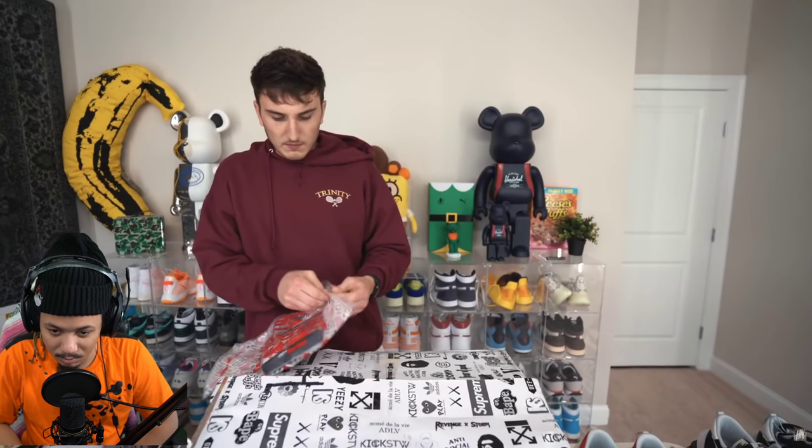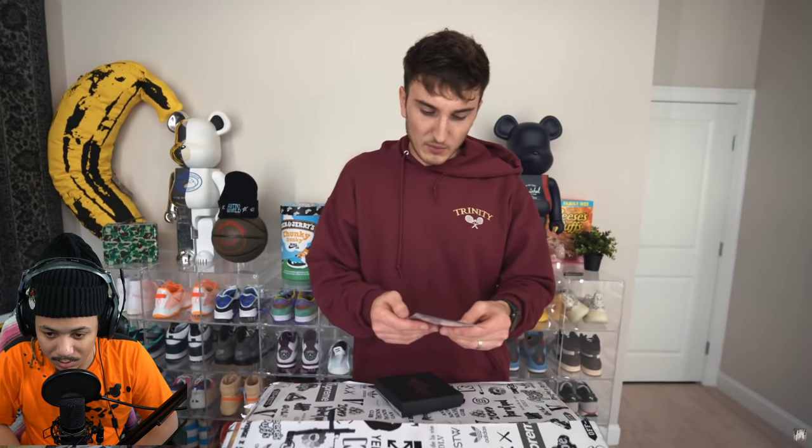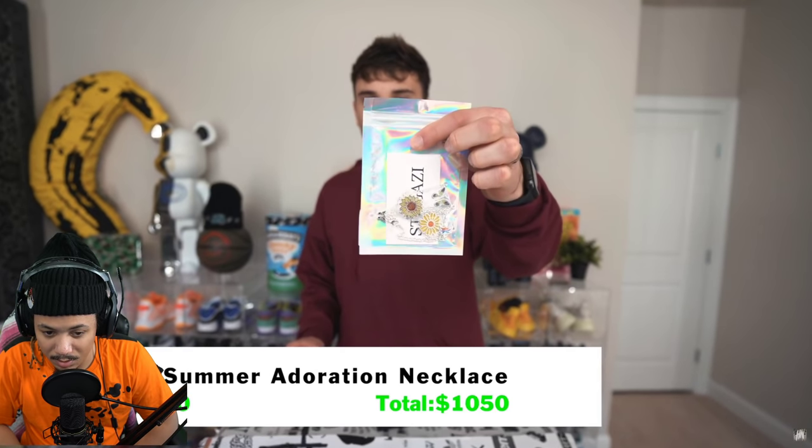We have, looks like some, I feel like KixTW sells this stuff. We have a Stugazi Summer Adoration necklace. That's a pretty cool necklace. $165 they had it at.